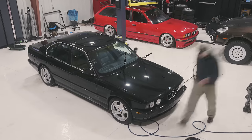Now, gonna remove the plastic, polish up the wheels a little bit, throw some tire dressing on, and we have ourselves a completed E34 M5.